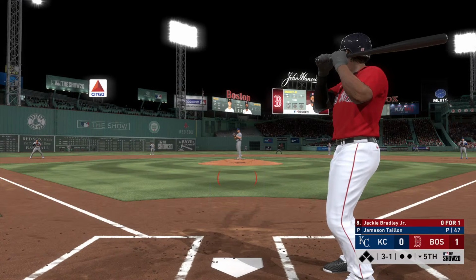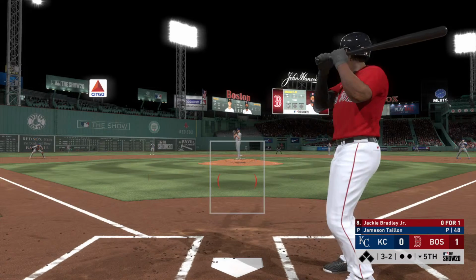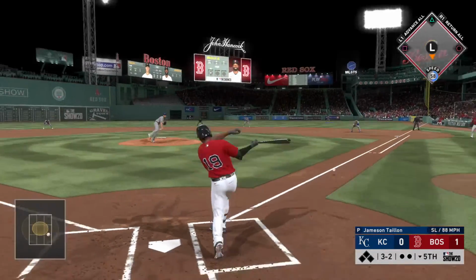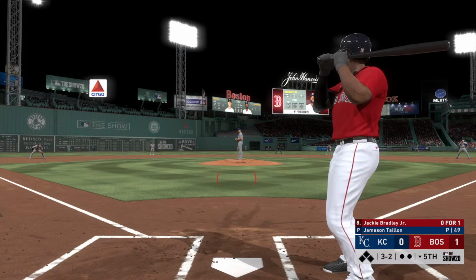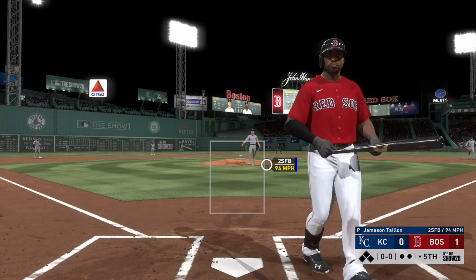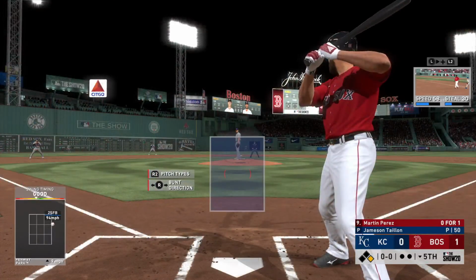Hey, he's had great command all day. Want to see how aggressive he is in the zone with a 3-ball count. And he fouls this one off. Grounded up the first baseline, but this will get foul, so they'll do it again. 3-2. And that misses. Ball 4 now. It's a leadoff walk to get the home half of the 5th underway.